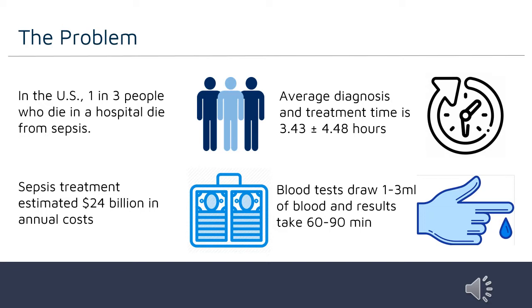Lactate levels rise in patients who are at an increased risk of getting sepsis, and that is why having an indicative test would not only reduce the number of deaths to sepsis, but it would also decrease diagnosis time.